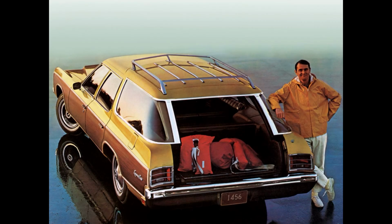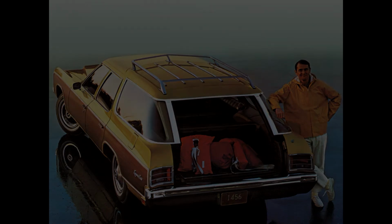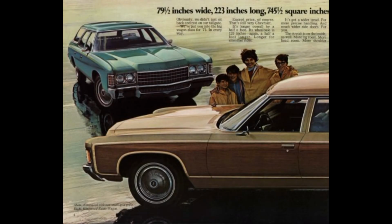Station wagons now rode on a unique 125-inch wheelbase and were larger than ever before. Station wagons continued to use unique model names. The Kingswood Estate wagon was still the top of the line wagon, the equivalent to the Caprice.